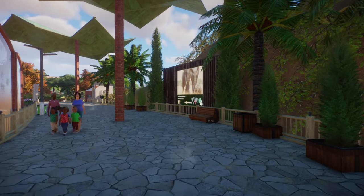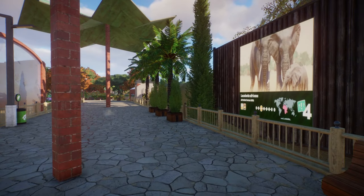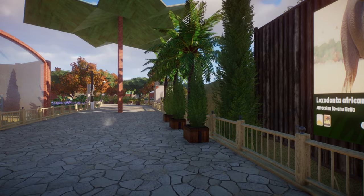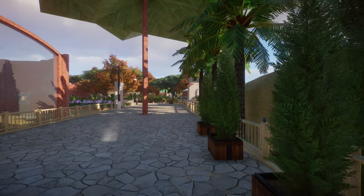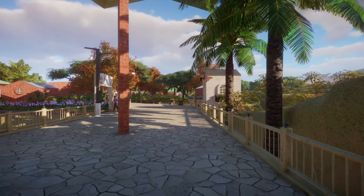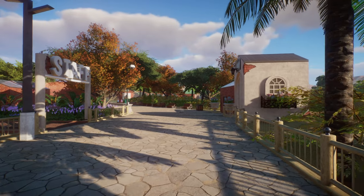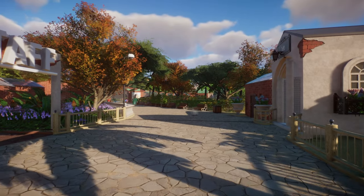And this is coming up towards the elephant area. I've just decorated around by the education board, putting a few trees and a few little planters and things just to make it a little bit nicer around there. It was looking a little bit barren. There wasn't a lot in there, or around this section, I should say. So yeah, I think it's looking really nice actually.